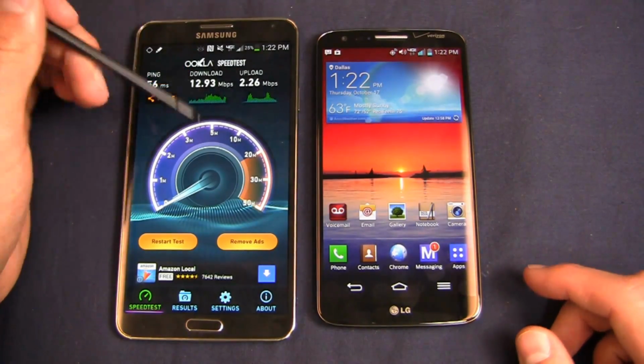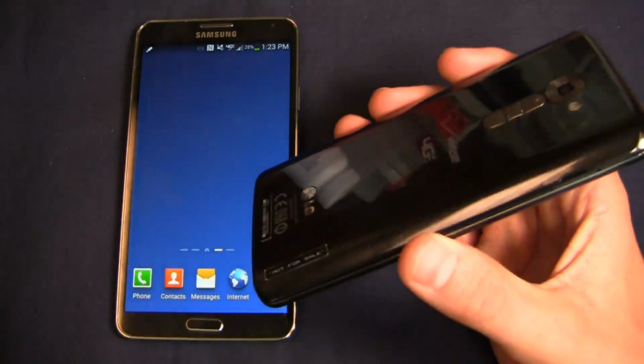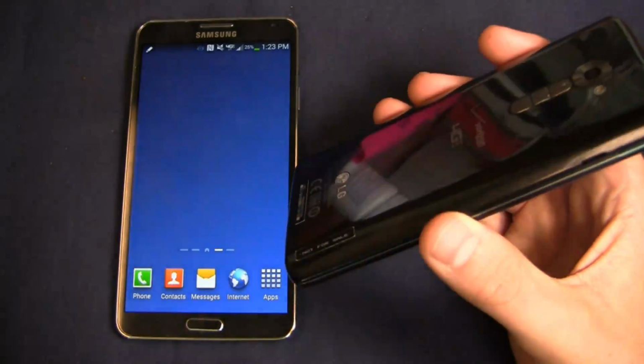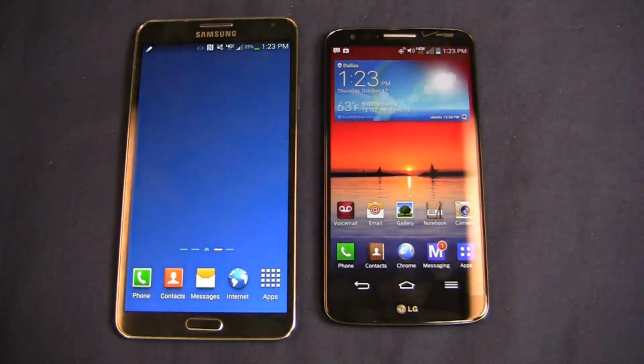12.93 megabits per second down, 2.26 up. Over here, 3,000 milliamp hour non-removable. It still works exceptionally well for a non-phablet device. The battery life here is quite nice. It does beat the Galaxy S4. I get about a day and a fourth with moderate use out of the LG G2.